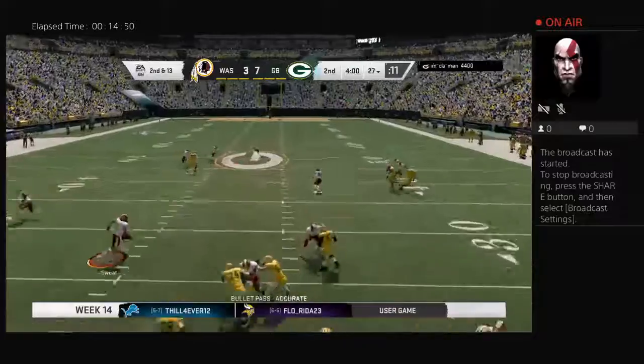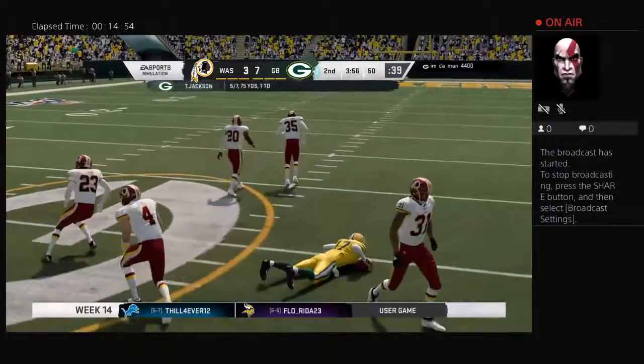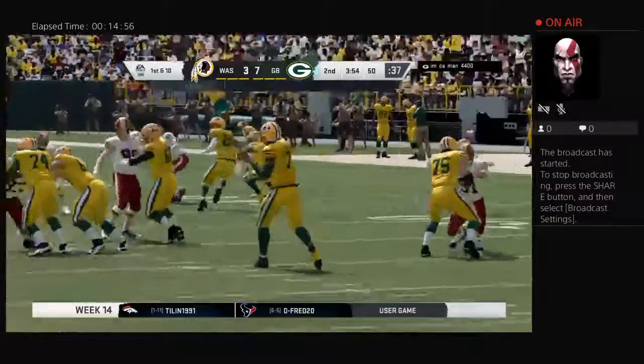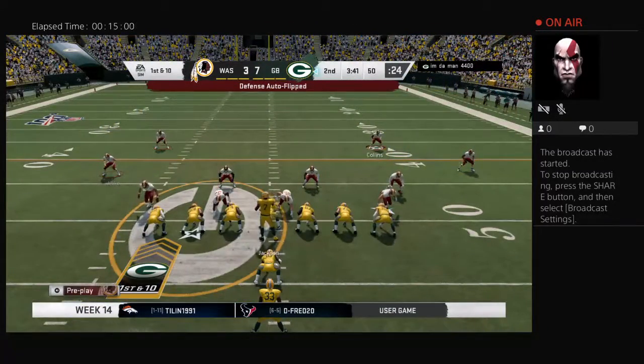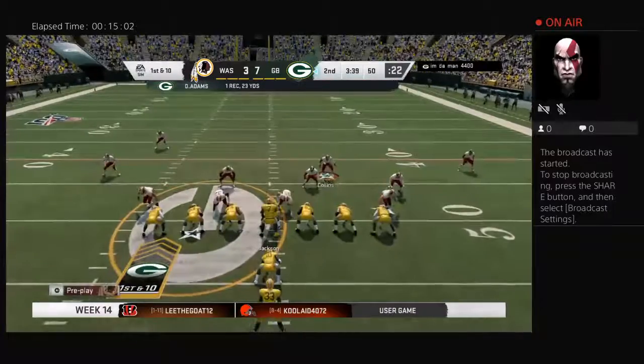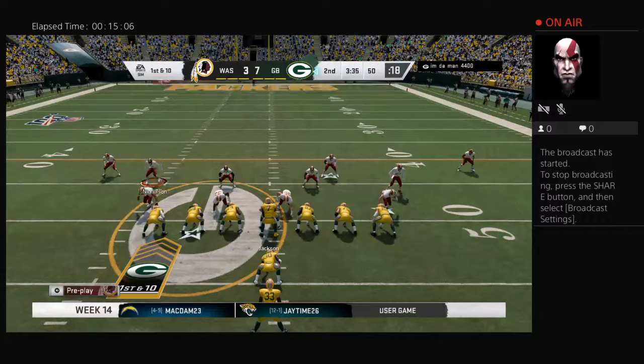Now on 2nd and 13, Jackson. He gets this to Devontae Adams. And he's brought down after a very nice gain. 23 yards the pickup there. First and 10 at the 50-yard line.